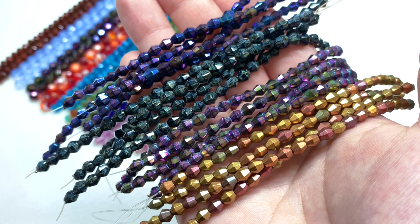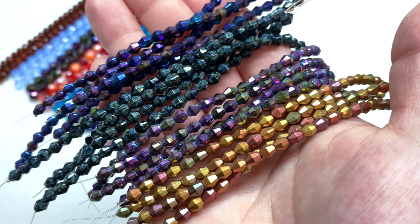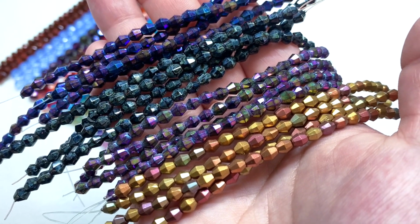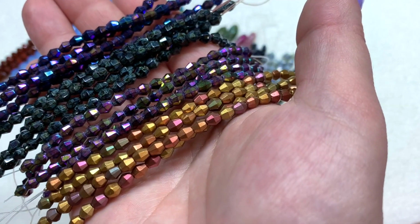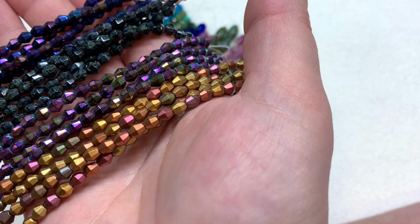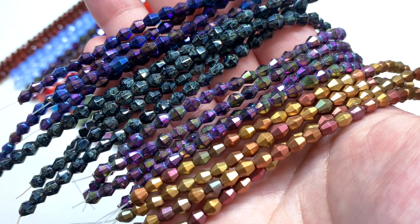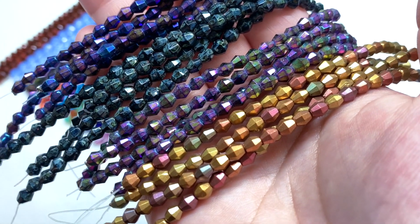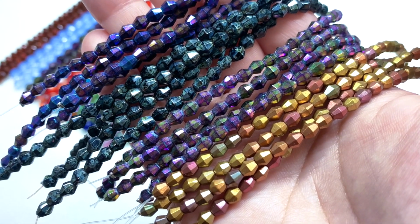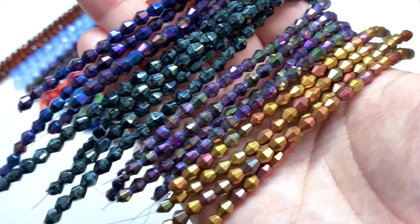And then I figured I would show you all of these together. I have 4 strands each of these faceted bicone check glass beads. There's about 24 pieces per strand, and they all ran a little over $2 per strand. They're about 5 millimeters in size, and starting from the top, I have the blue metallic iris. Then there is the jet Picasso, followed by the purple metallic iris. And then finally, I have at the bottom the mixed metallics, which is really cool and gives us a lot of variety to work with.